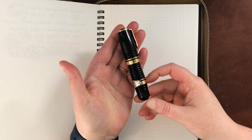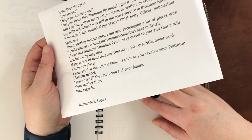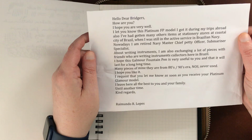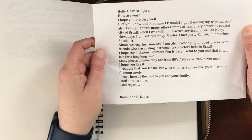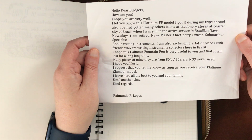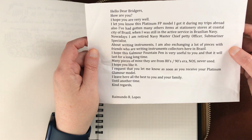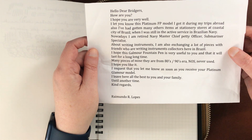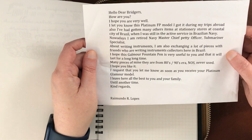So I purchased this off of eBay from a very lovely gentleman who sent me this beautiful note along with this pen. He lives in Brazil. This came all the way from Brazil, but it looks like he purchased this in one of his visits to Japan. He was saying that he is now a retired Navy Master Chief Petty Officer Submariner Specialist. That's a lot of things. And this was something that he'd gotten. Oh, it looks like, let's see, "I got it during my trips abroad." So maybe Japan, maybe elsewhere.